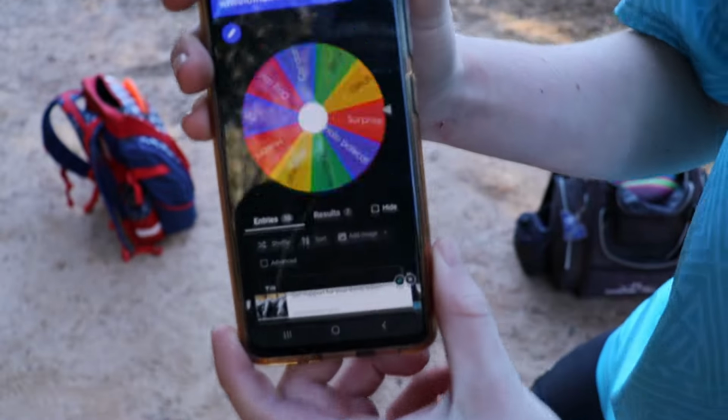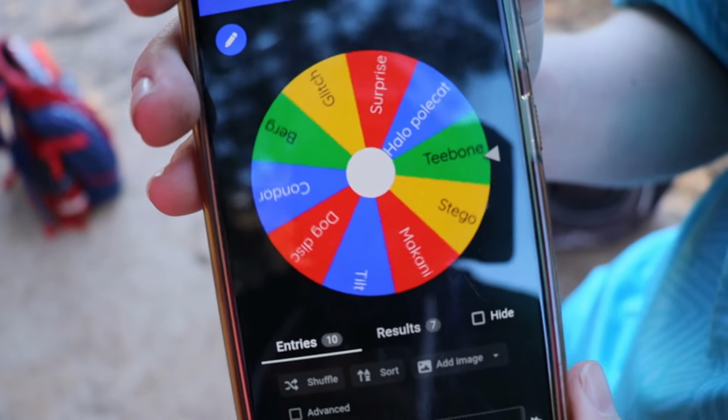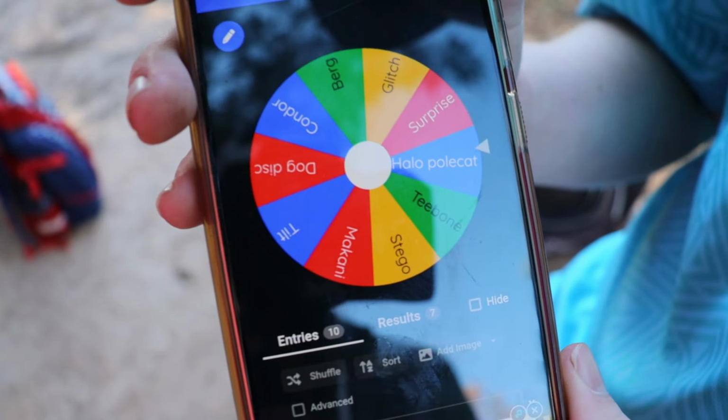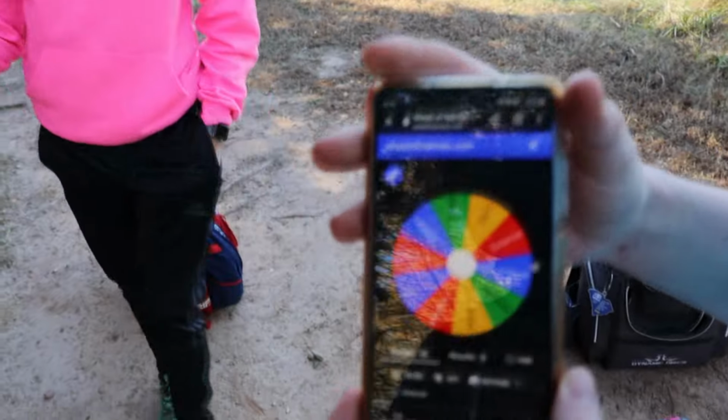It's like 10 degrees. Let's see what I get. It's spinning for me. This is mine. Why? Because I'm on the sea. Yeah, we all parred. Or no, I bogeyed. Halo polecat. Oh, Davidson gets the halo polecat. That's not too bad. Okay.